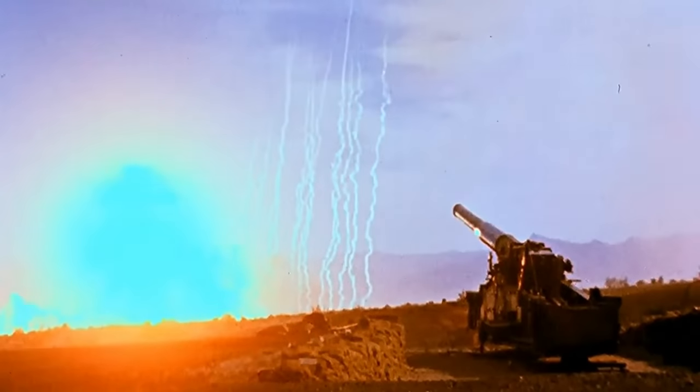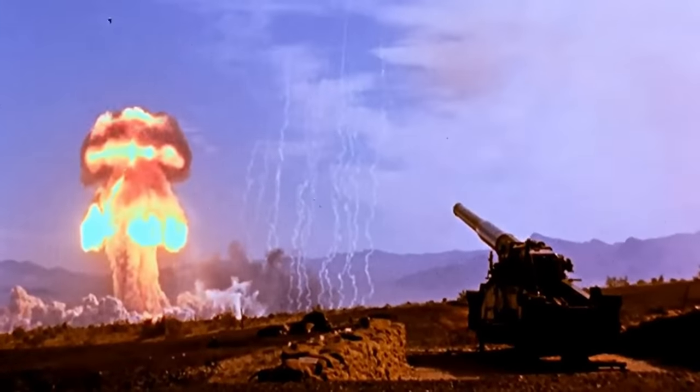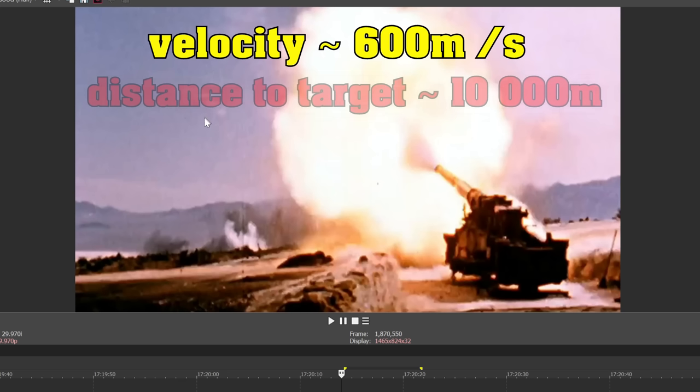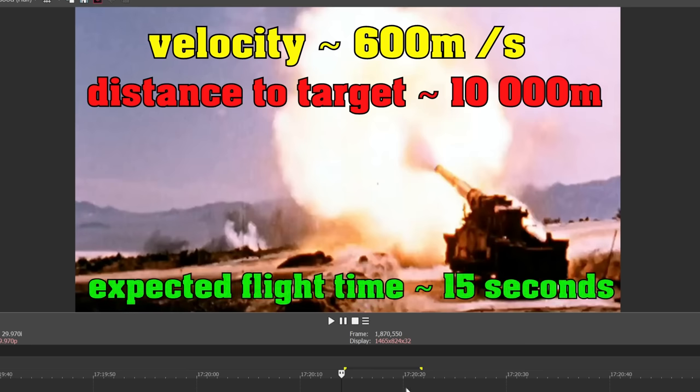Now, if your immediate thought was, whoa, that has to be fake. Well, kinda, yeah. We know the muzzle velocity here is about 2 times the speed of sound. That's 600 meters per second, or 2 kilometers every 3 seconds. And this has to go about 10 kilometers away before it's going to explode. So we expect the time of flight here to be about 15 seconds. So let's see what it actually is.